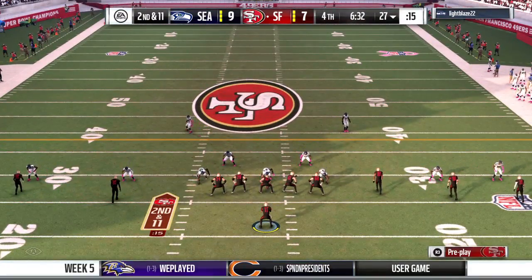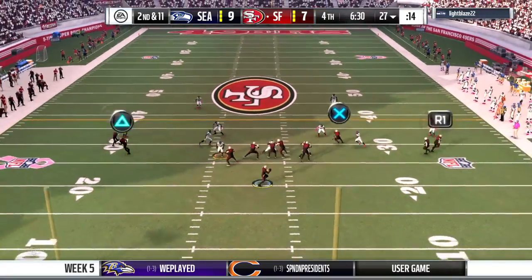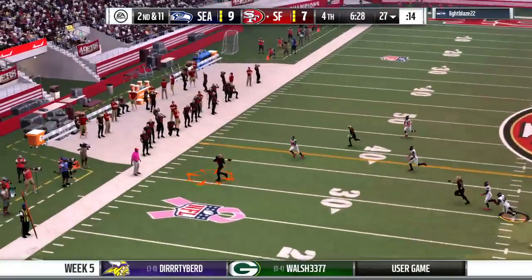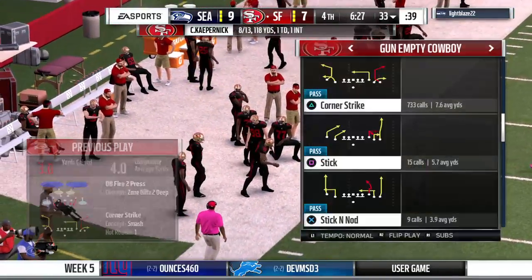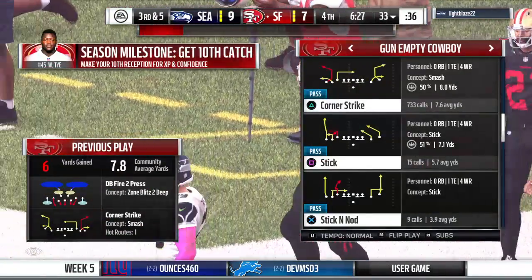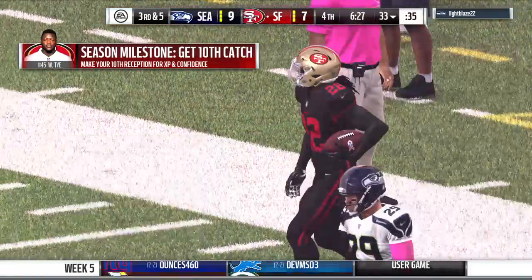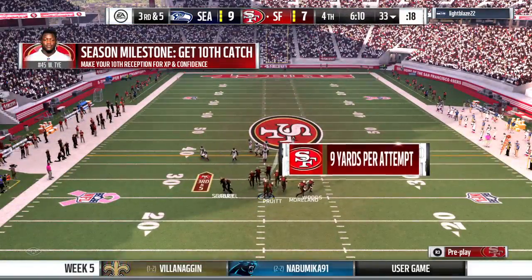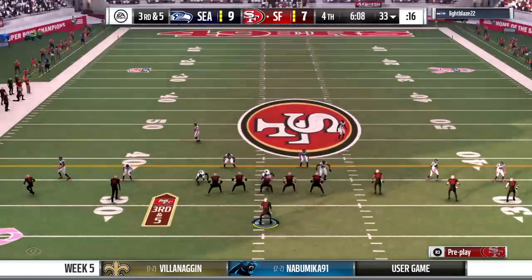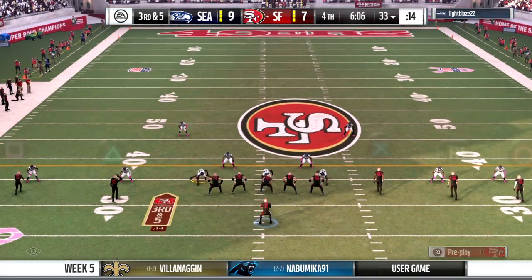They come up in an empty set. 4 wide receivers, 1 tight end. Here's Kaepernick. He's going to flip one out here to his running back. It's a gain of 6 on the play, and that'll lead here to a 3rd down. Everyone's got to be able to catch the football. Doesn't matter what position you play, but if you're on offense, be aware a ball may come your way.